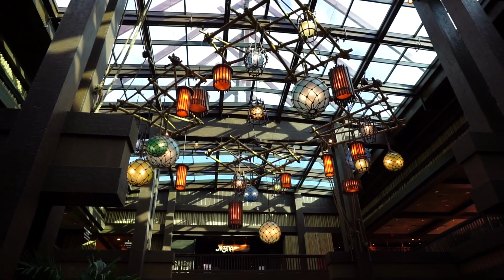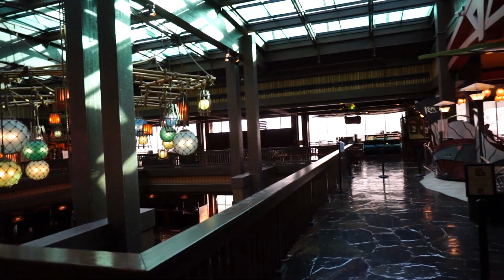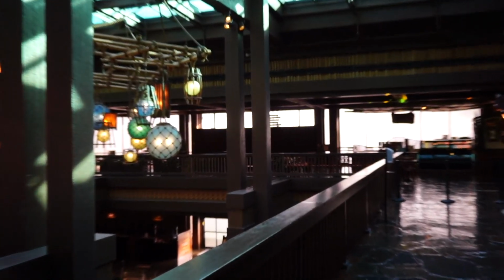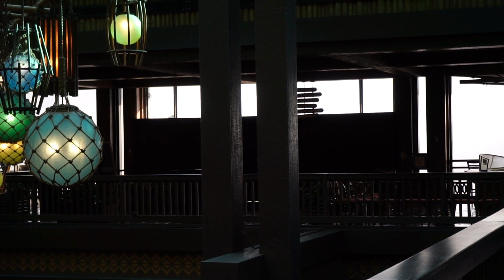Seems like there was a lot of new merchandise and stuff in there. A lot more than I thought. Now we're up here on the top level. This whole area over here is walled off, as you can see. Completely blocked off. It's pretty wild. There's no monorail platform out there anymore.